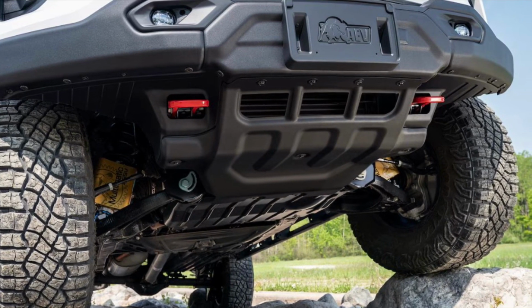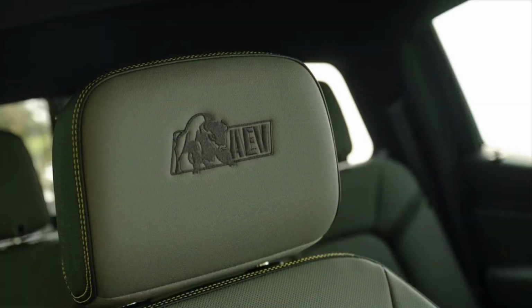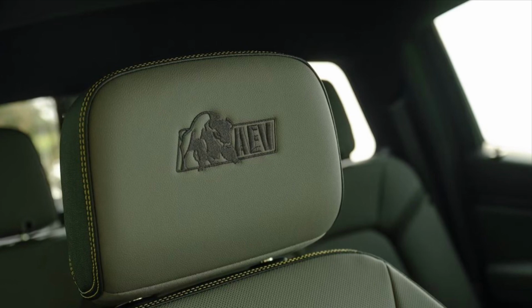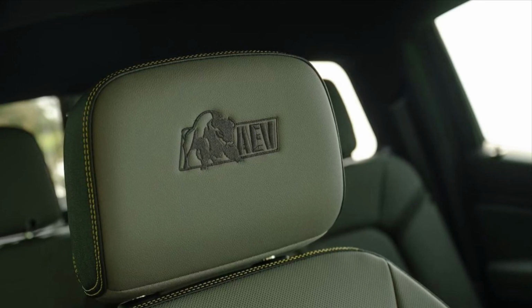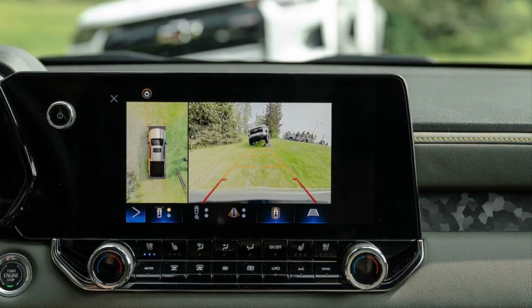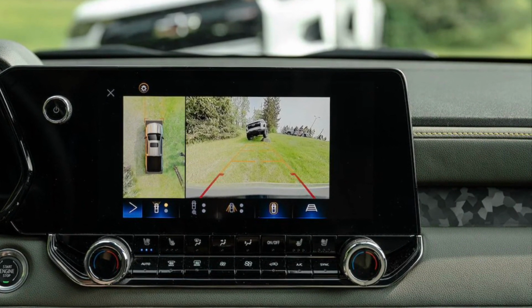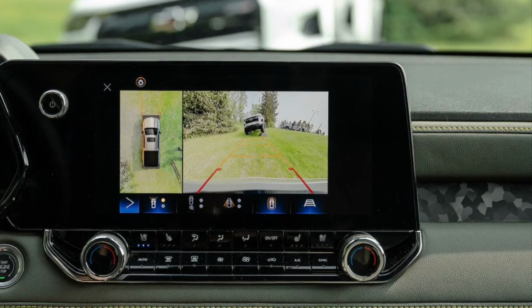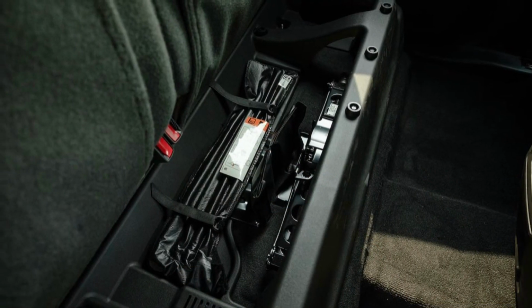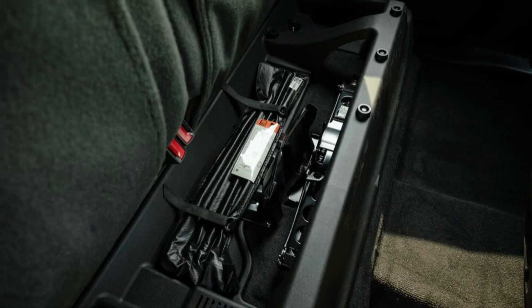On the inside, it's mostly regular ZR2. They share the same gauge cluster and 11.3-inch touchscreen, but in the Bison you get AEV floor mats and embroidered headrests. Standard driver assistance features for the Bison include automatic emergency braking, auto high beams, and lane keep assist, and adaptive cruise is also available, but at additional cost.